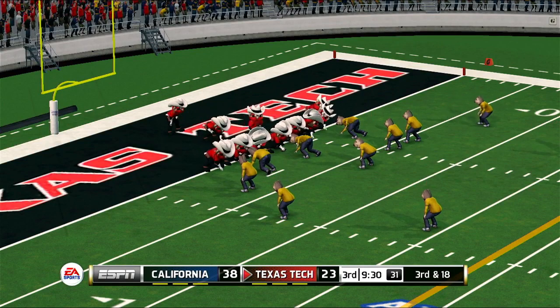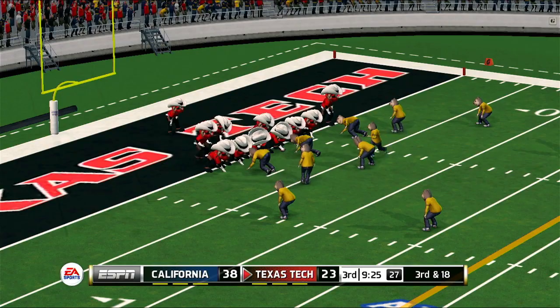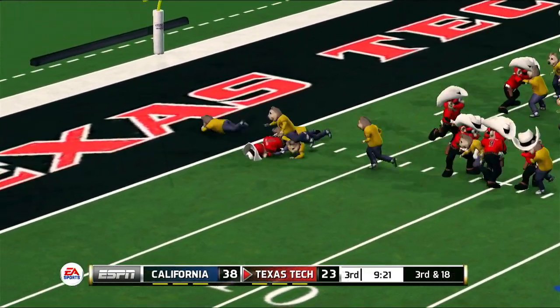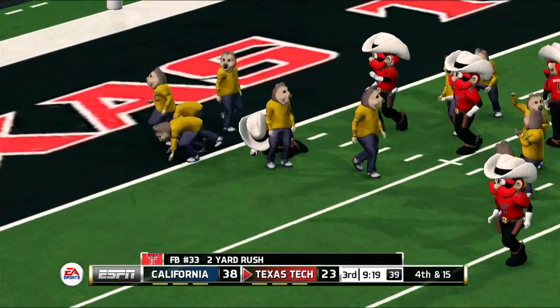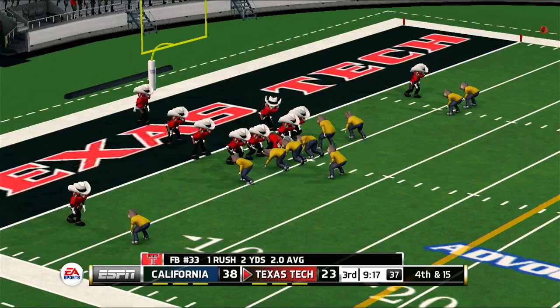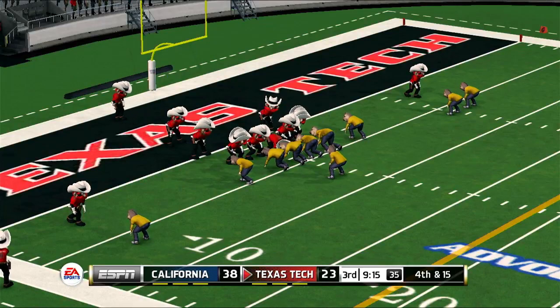They're packed in tight on the line. Made at the 3-yard line. They're going to come up short here on this third down. The defensive line did a great job of getting some penetration, and the overall defensive effort was big there to set up this fourth down.